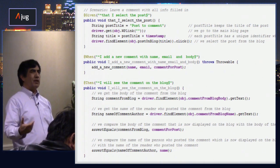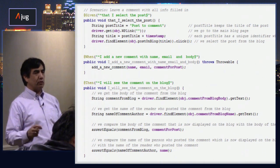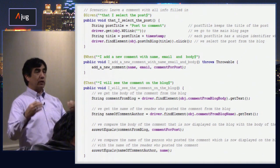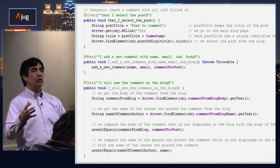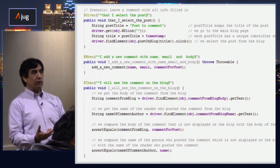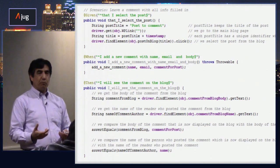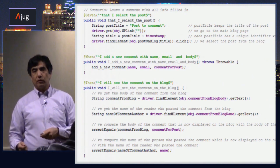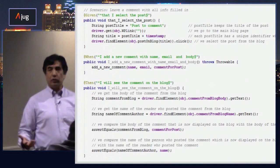How many parameters should I pass in? I've got 6 parameters and 3 of them are strings. Maybe I should make an object that holds the data instead of saying first name, middle name, last name. I can create a name object, or I can create an address or a person and pass that in, and now I've got a cleaner interface, right? It gives us the opportunity to think about what we're doing before we've committed to doing it, so that the code you create is the code you want to use.